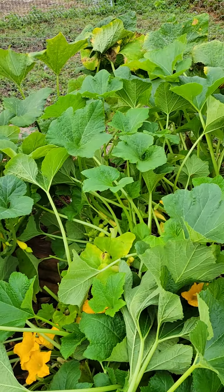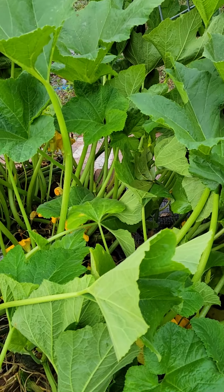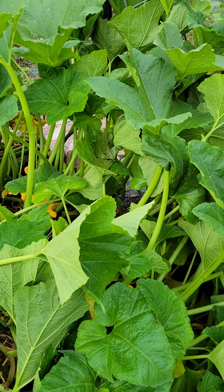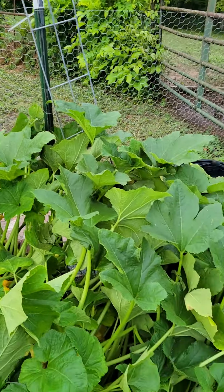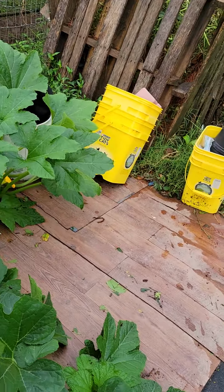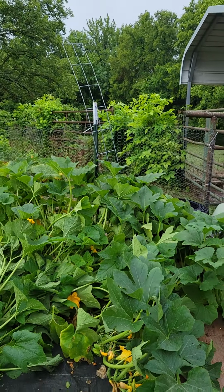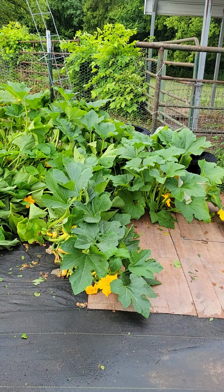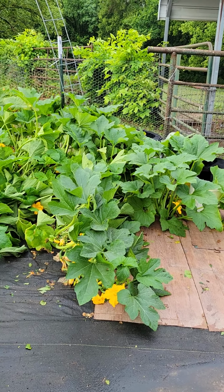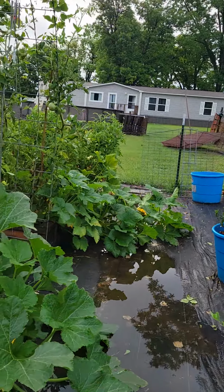I didn't expect squash to go quite this big. The end of this bed is like right here. So right here where I'm standing, where this T-post is, and they go all the way out here. I'll stand back and you can see. T-post. That far that they've come out of that bed. So I'm pretty sure this one's gonna do the same thing, just like that one's doing.